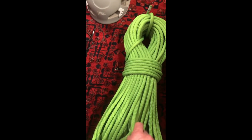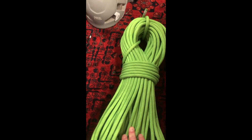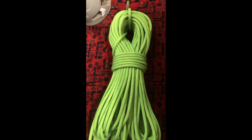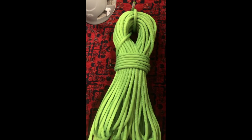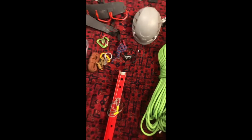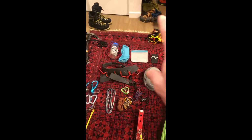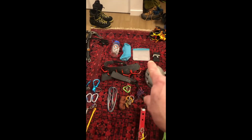Rope, of course, and I usually like the skinnier ropes for glacier travel and ice and whatever else I'm going to be using for the snow. And all of that should fit mostly on my harness except for these things right here.